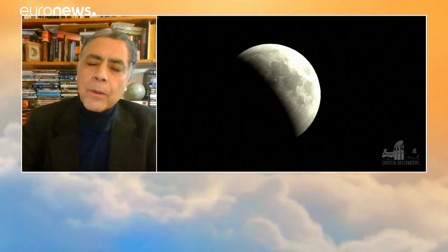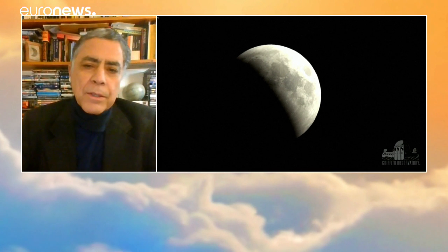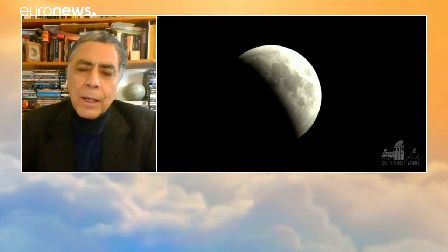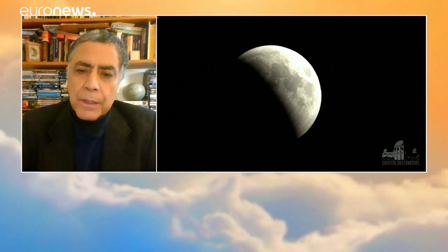Very interesting. Tell us what exactly we were seeing there. Just describe to us exactly what we saw. What we saw was the moon, just as you said, going inside the shadow of the Earth. Little by little, it takes about an hour to do so. And then once inside the shadow, it acquires this red color, as you see in this picture here. This is half of the moon inside the shadow already. And then it stops receiving the light from the sun, of course, because it's inside the shadow of the Earth.